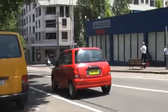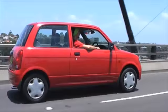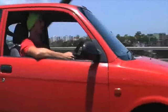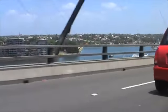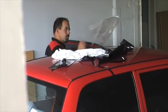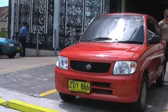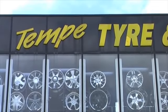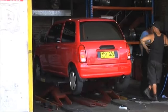The exhaust is on, and as you can see, the little Siora is starting to look a little bit more respectable. Now we've got to get over and get the window tints done because we're seriously running out of time. Okay, the tints are on and the car's looking great. Now originally we didn't have much of a budget for wheels or tyres, but we've just had a call from John at Tempe Tyres and they're going to help us out with some stylish alloy wheels.